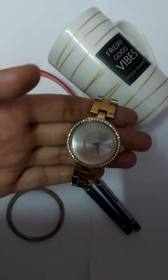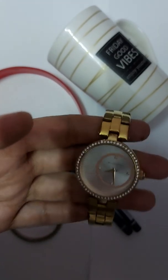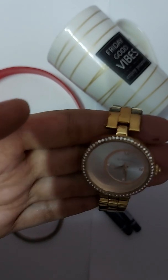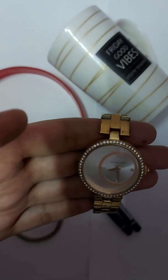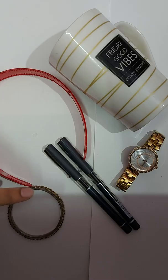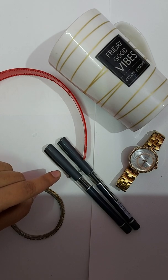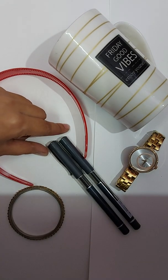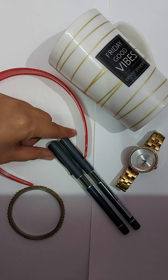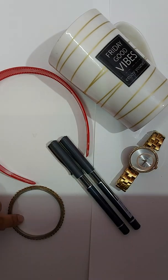Now, see the next one. This is a beautiful watch. Okay? What kind of watch is it? Beautiful watch. Now you know that watch is a naming word. Now see, I'm having two pens over here. Now I'll say these are two pens. Pens is a naming word. And how many pens are these? Two pens.